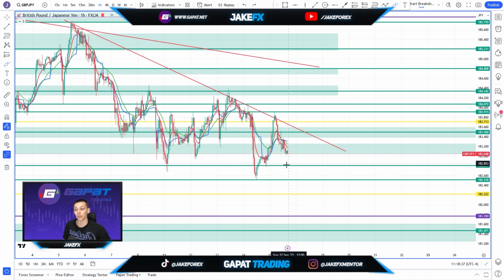One thing that I would look out for though is if this price turns around somewhere here and we establish a higher low, then maybe price will turn around and buyers will step back in.